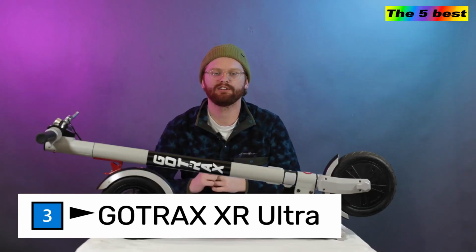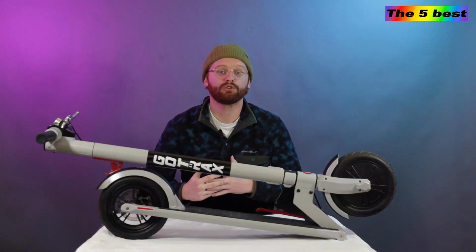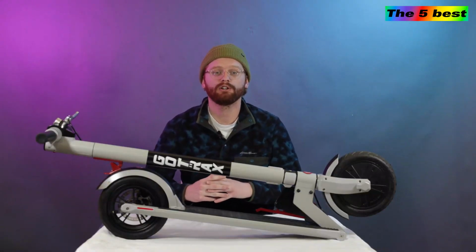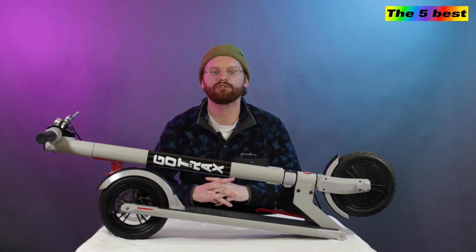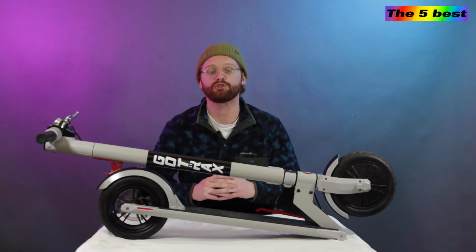Hi, I'm Joe with GOTRAX, and today we're going to be talking about the XR Ultra electric scooter. The XR Ultra is an entry-level scooter and a really good starting point for anyone looking to get into the electric scooter world. Featuring the classic GOTRAX body style, lightweight, and 8-inch shock-absorbing tires makes it great for short commutes.